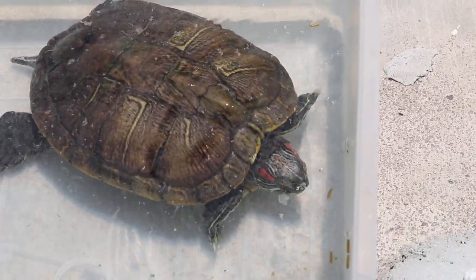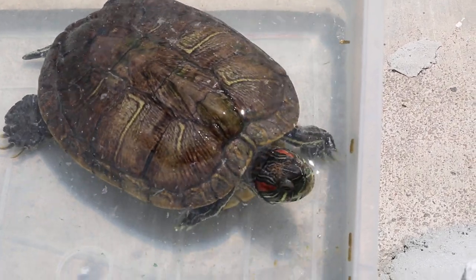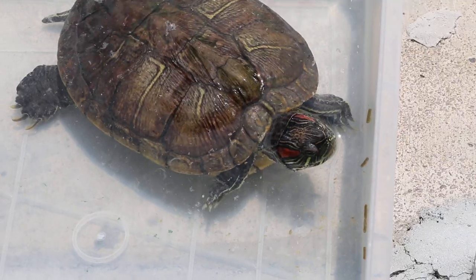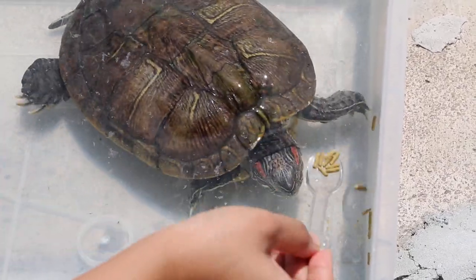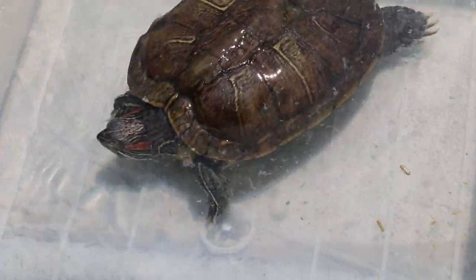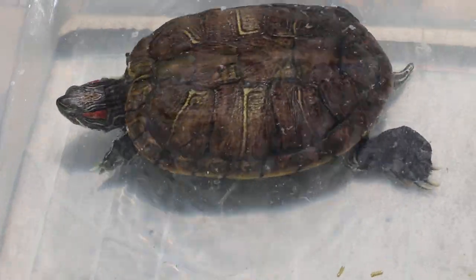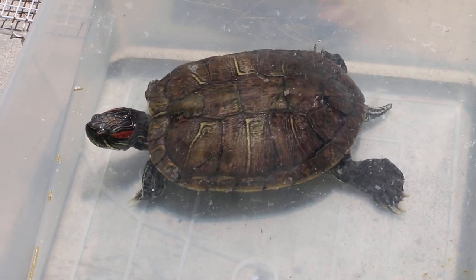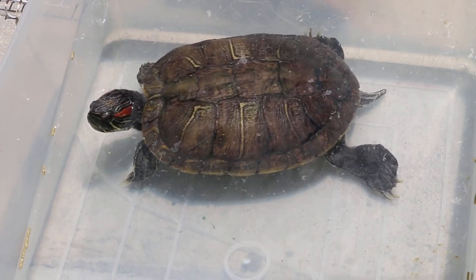And if she can eat, then we don't need to give syringe feeding. But because she loses weight, we have to syringe feed some critical care. And you can see the appetite is not really that great now. Now she stops eating again. Normally they will eat very hungrily.